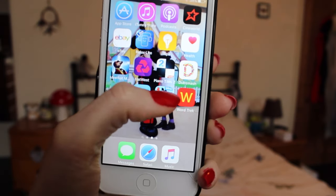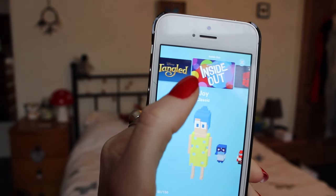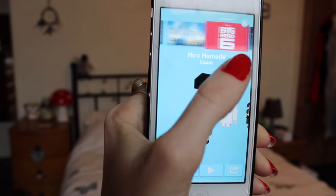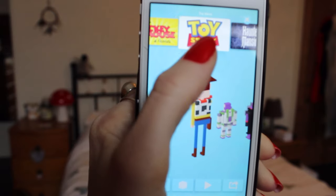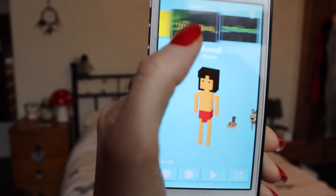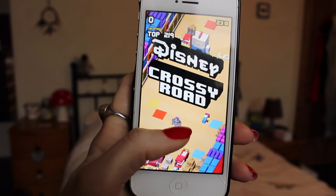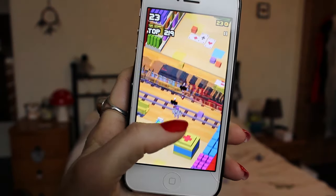They do loads of different levels, so they do different films. Wreck-It Ralph, Inside Out, Tangled, Big Hero 6, The Lion King, Haunted Mansion. You've got Toy Story, Mickey Mouse and Friends, and they've got Zootropolis as well, which is a new one. And I think it was two days ago they brought out the Jungle Book as well, based on the new one, which is in cinemas now.